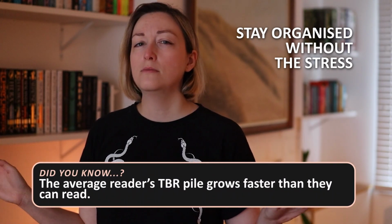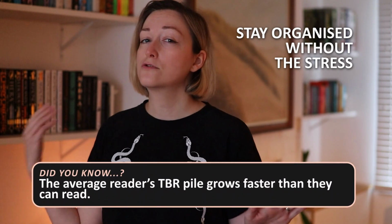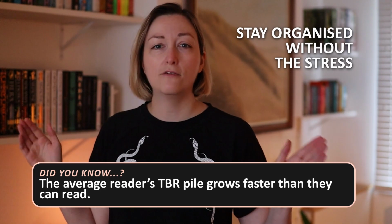There are many ways to build a TBR, but what's the benefit? Why go through so much effort of setting up a TBR list in the first place? Let's talk about how having a TBR can make your reading life more enjoyable and a whole lot more organized, especially if you're looking to make reading more of a priority in your life. Whether you're a mood reader or someone who loves a bit of structure, a TBR can work for you.